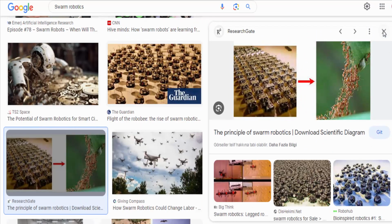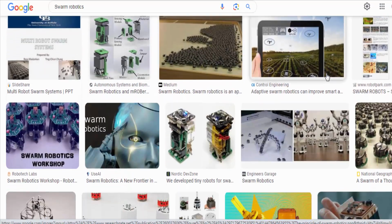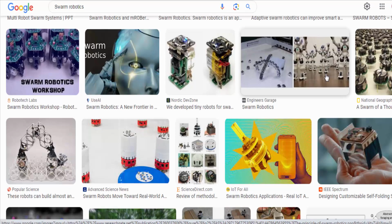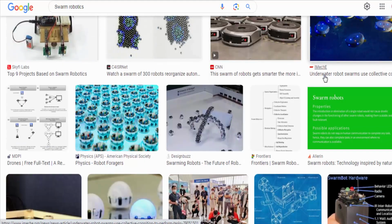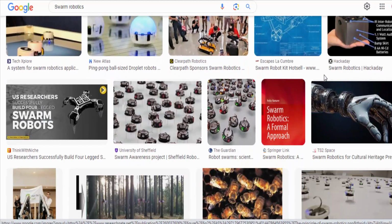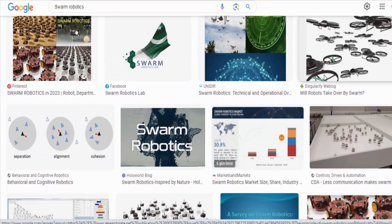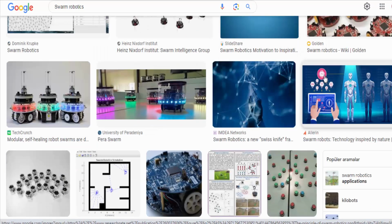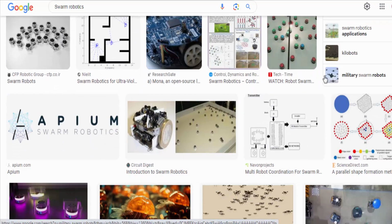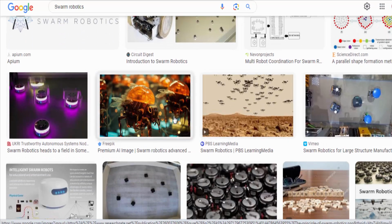Modeling natural systems. Swarm robotics research often draws inspiration from natural systems, like insect colonies or flocks of birds, to develop algorithms and strategies for robotic swarms. Researchers in swarm robotics use various algorithms and techniques, such as swarm intelligence, artificial potential fields, and bio-inspired approaches, to design and control these robotic systems. The goal is to create flexible and adaptable systems capable of solving complex tasks efficiently through collective intelligence and cooperation among individual robots.